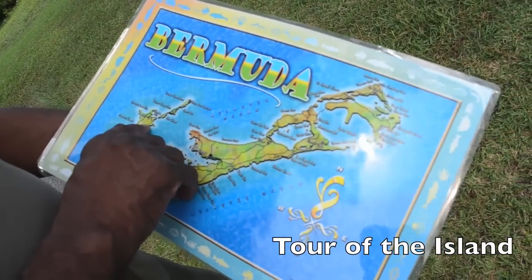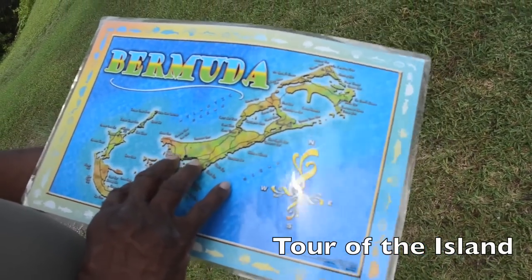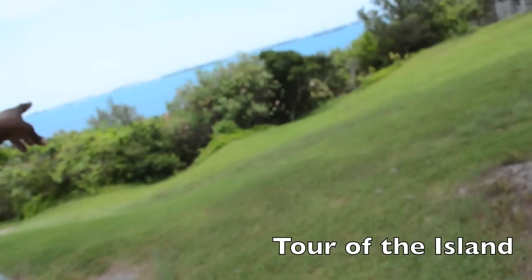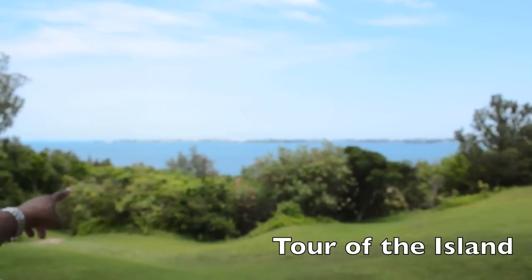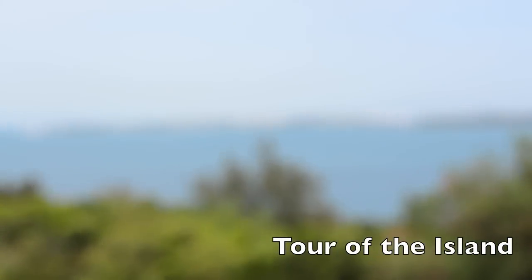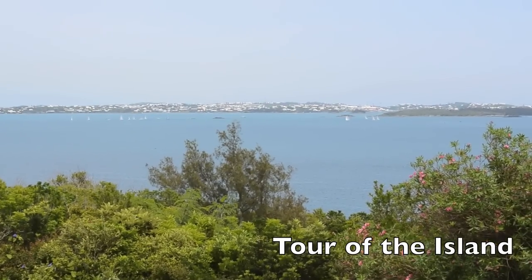Fort Scala area. So this is what you're looking at over there. Right straight over there where the pink buildings are. See where those 5 sailboats are together? Mm-hmm. In the background, that's Hamilton. This is it right here, what you're looking at.